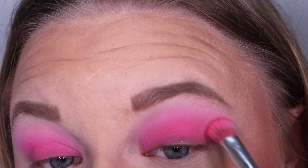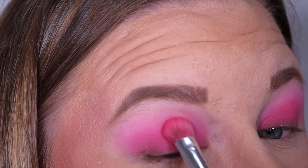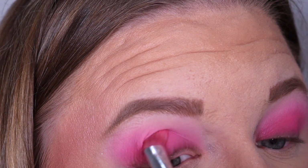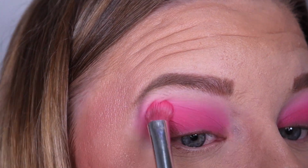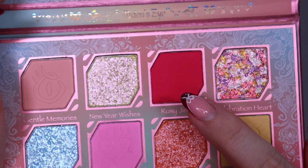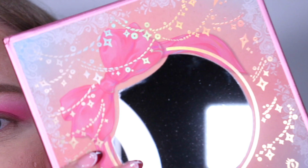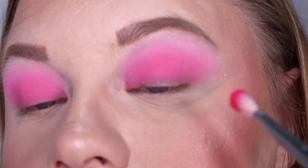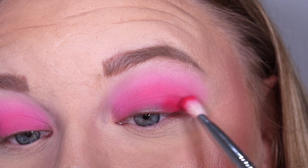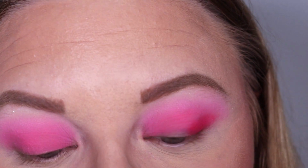I'm really sorry if I just went off camera a little bit, but I've blended that pastel pink at the top, and now I'm just going in with this brush again just to apply it back so it doesn't look too different. Then I'm going to take Rosy Jingle, which is this shade here and is the name of the palette. Oh my god, the fact that the mirror has that cute little bow on it, so cute. I'm going to do a bit of a halo-y eye sort of situation, so I'm just applying this to the outer and inner corners.